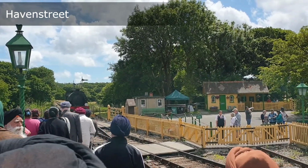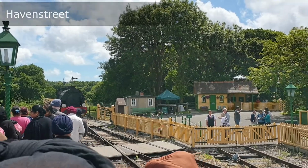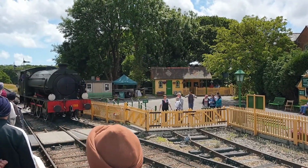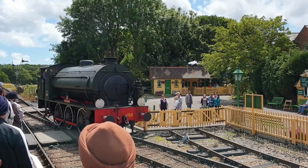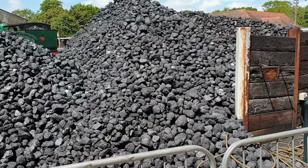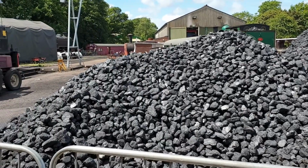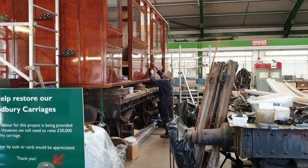So here we are at Haven Street, which is the main base of the railway, and Royal Engineer has decoupled again to go and get some water and coal. There are quite a few things to do at Haven Street, so we didn't take the train immediately back to Smallbrook. Instead, we spent a few hours here. This is the carriage restoration workshop.